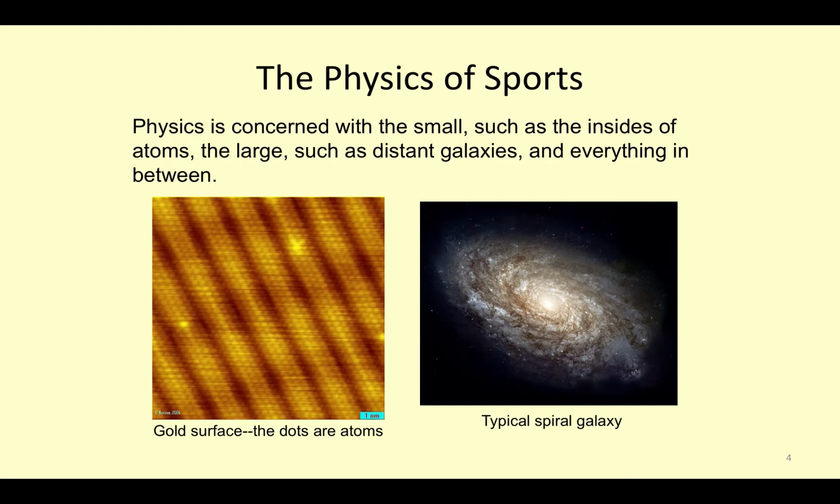And these shiny dots are atoms that you see here on the surface of gold. This 1 inch right here is 1 nanometer, so those are really, really small. And the spiral galaxy here is several million light years across. In other words, the light that is shining from this little planet here that we can see, or the star cluster probably, this red star cluster that shines all the way across over here, would take millions of years to get there. And it took billions of years probably for that to get to us.